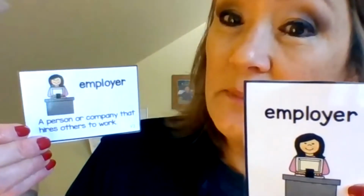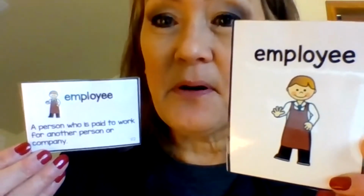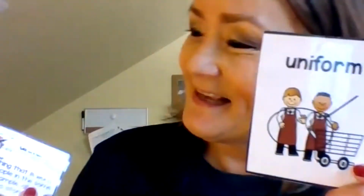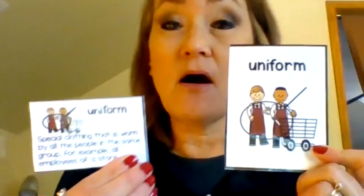Employer. An employer is a person or company that hires others to work. Employee. An employee is a person who is paid to work for another person or company. Uniform. A uniform is special clothing that is worn by all the people in the same group. For example, all employees of a store.